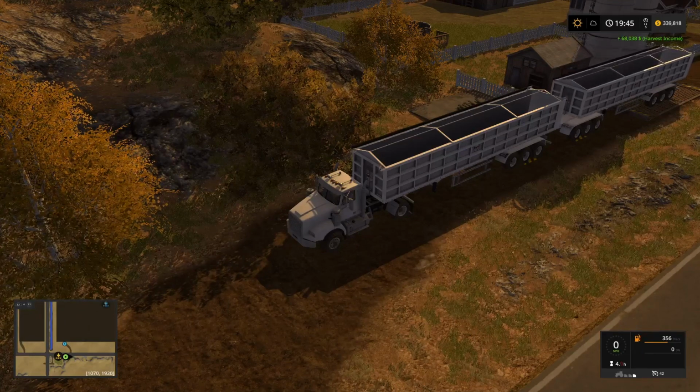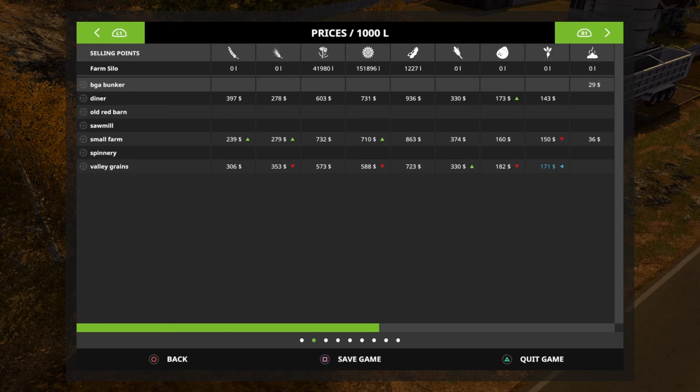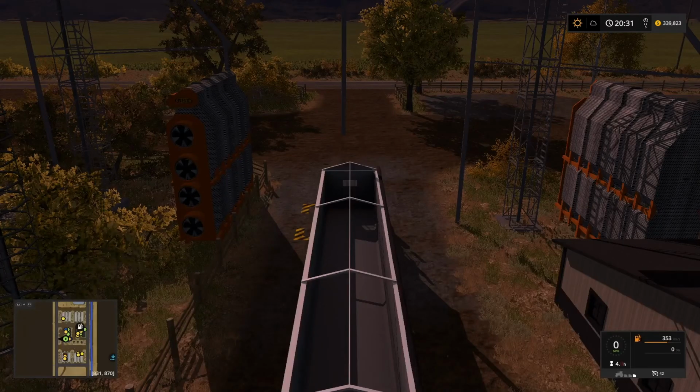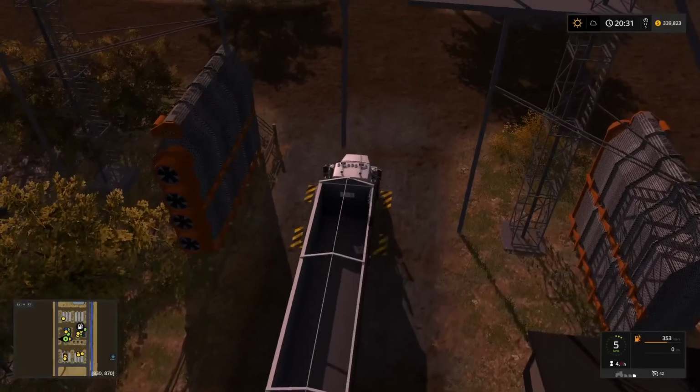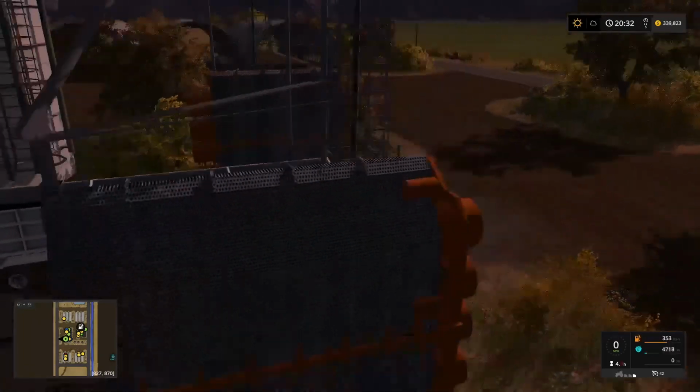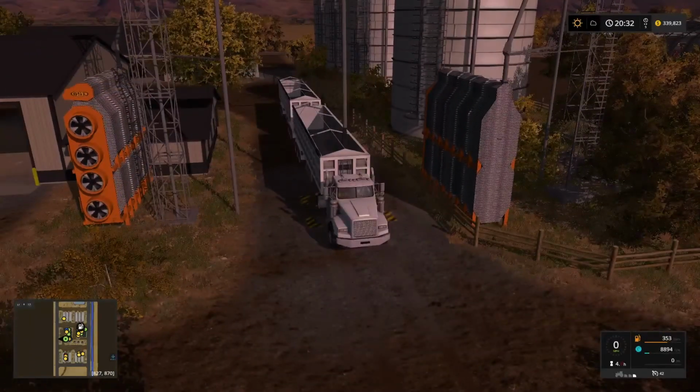So awesome. Right. So now let's go grab either our canola or our sunflowers. So the sunflowers have stopped at small farm, so it's 731 at the diner is our best price on that crop. And you can see that small farm is still recovering the canola price as well. So let's fill up on sunflowers. We're going to have little bits of these crops left over, but I don't mind that. That's fine. They can stay in the silos for the next time we need them.